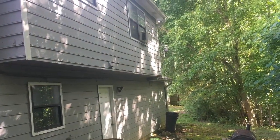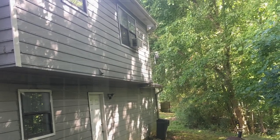This is the floor. I think the deck we have has a little problems. Nothing major.